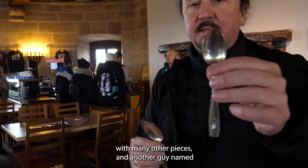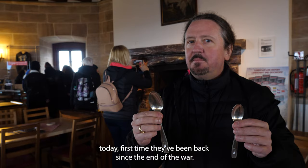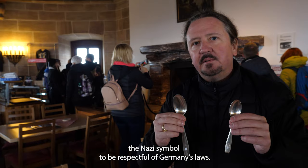Two of those guys were a guy named Obermann, who took this spoon along with many other pieces, and another guy named Muller, both C Company 506, and they both got large amounts of silver, but I brought one of each up here today. First time they've been back since the end of the war, but very interesting, and of course I covered the symbol, the Nazi symbol, to be respectful of Germany's laws.